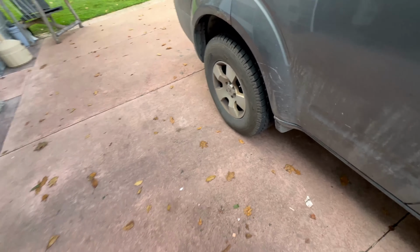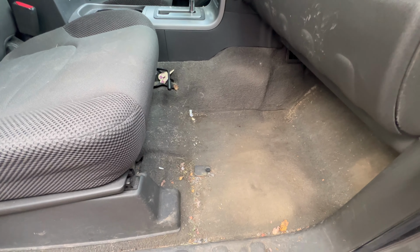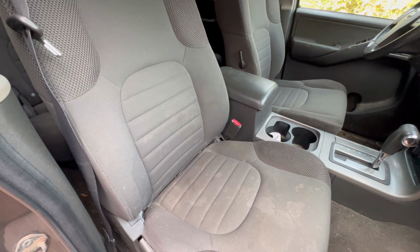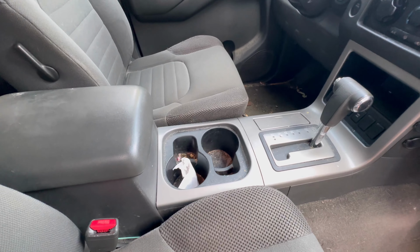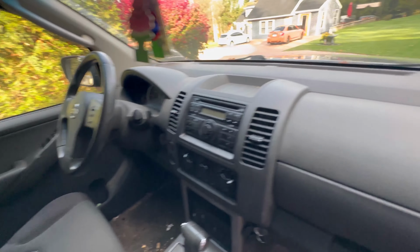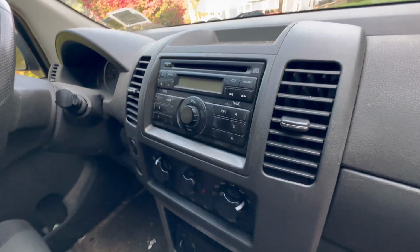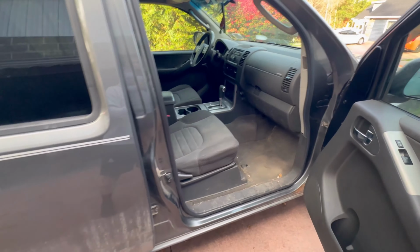As you move on to the interior, definitely gonna need a vacuum. Definitely gonna need to try to work on those carpets. Same with the seats. Gonna need to do something with that and try to get them looking right. Center console as well. Gotta get that looking right and clean. Dashboard needs a good wipe down. Vents need to be wiped off, scrubbed. That's gonna be the front.